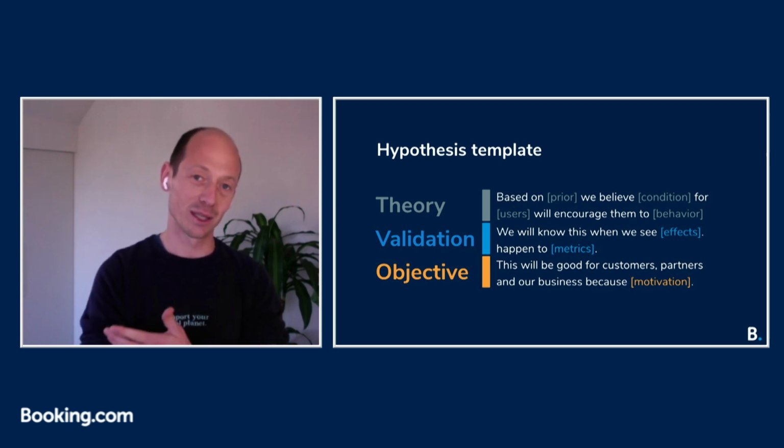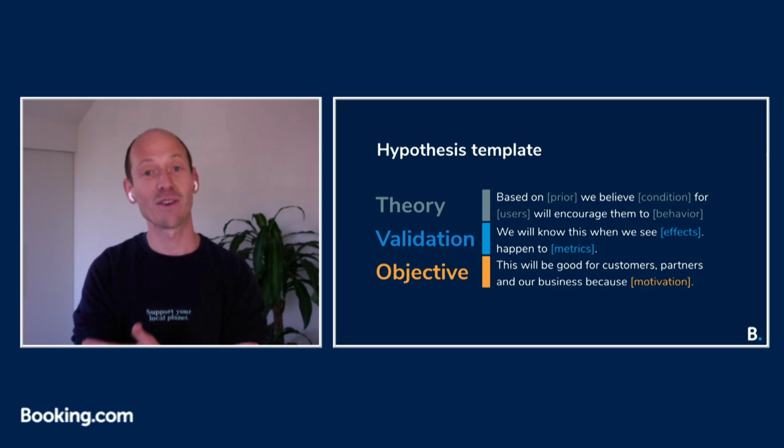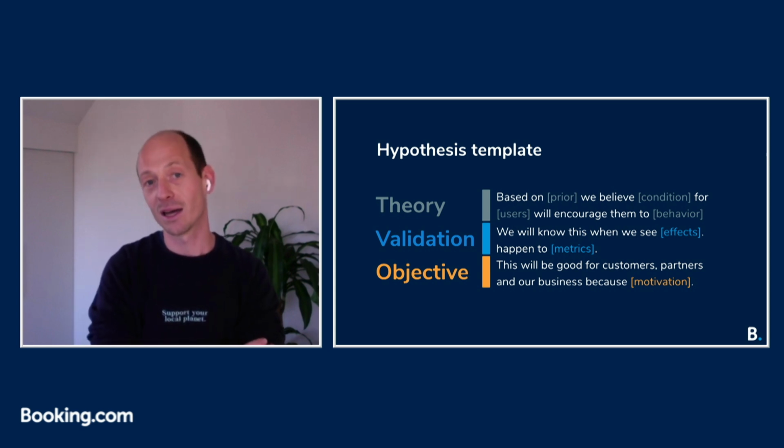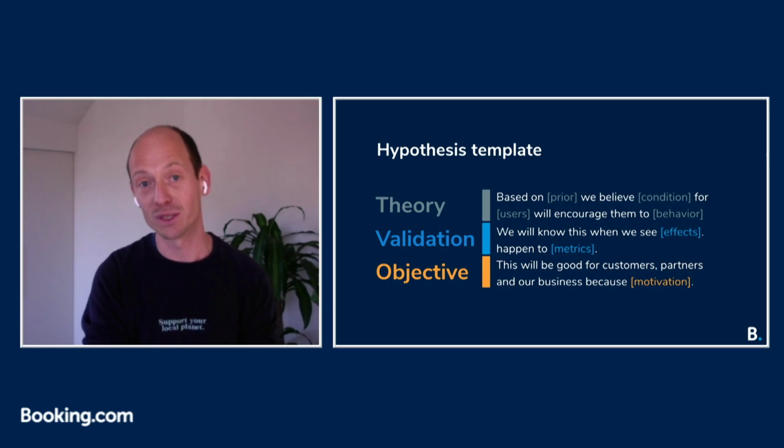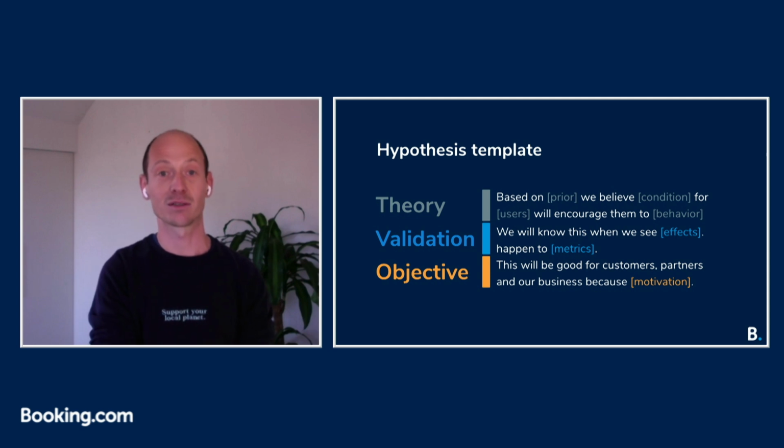Now, to help our users internally in our product development teams define these hypotheses, we have what we call a hypothesis template. And it has all of the bits in it that actually make a good scientific hypothesis. We have a theory, a mechanism. How do we think that this particular change is going to help our users? Some validation steps. How will we know that this actually worked and that we were successful? And lastly, we describe a clear objective. Why do we think this would be an improvement? Why do we think this would help our customers, help our partners, and help our business?